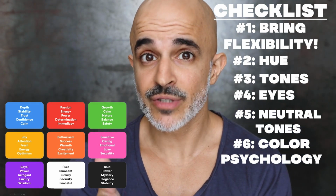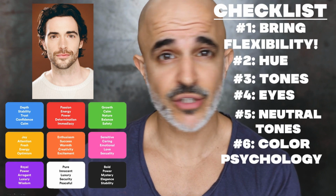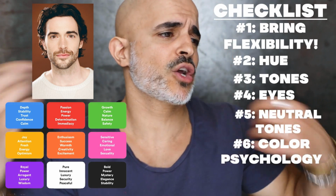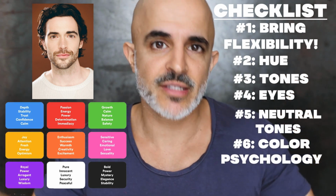Pinks are going to age you down. Blacks are going to age you up. White is a hero color. If you ever watch that show Scandal, you'll notice she's wearing big white coats and big white dresses. She's always in white. They're positioning her as a hero.